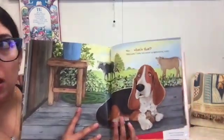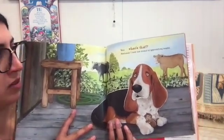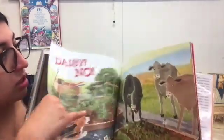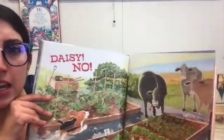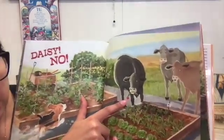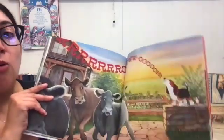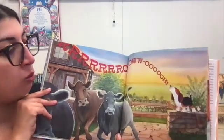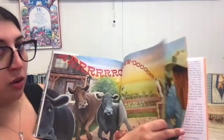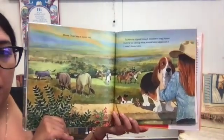Until... Wait. What's that? Methinks I hear the sound of some approaching beasts. Who could it be? Daisy! No! Daisy's in the garden now, eating a radish. Oh! Gotta let everyone know Daisy's being naughty. And the cows go back to their pasture.